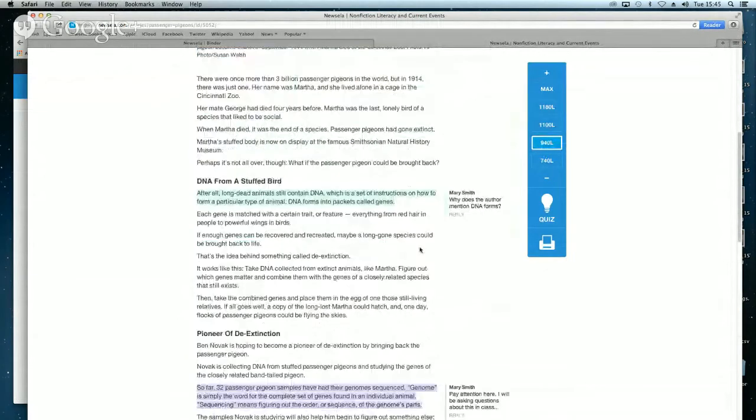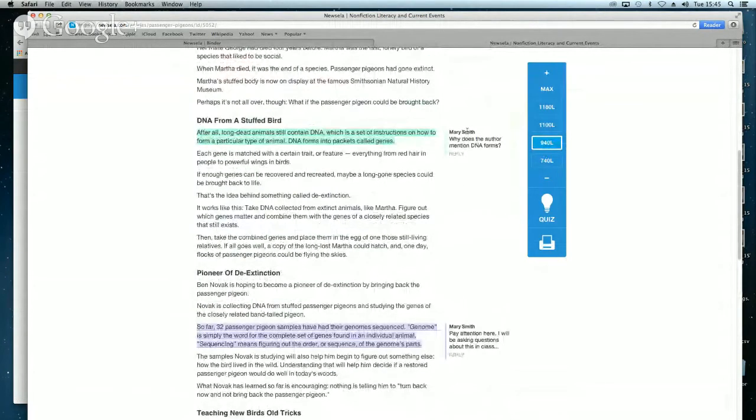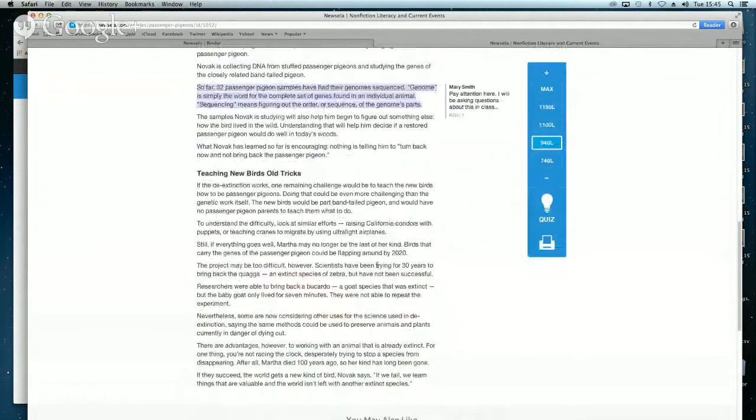Once a student reads it, they might answer back here to any of the questions. So the student will click reply, and we'll be able to say the author mentions DNA forms in order to, and we'll be able to answer it. So the teacher and the student can write back and forth to each other at this point. The student can also write annotations to the teacher and maybe ask them a question.